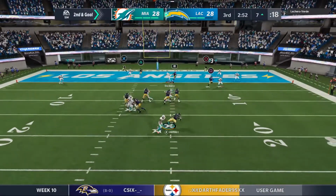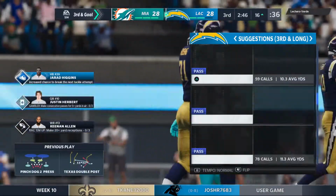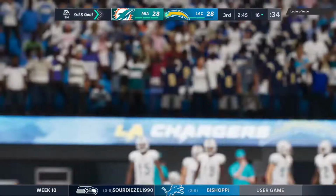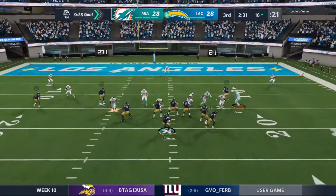Operating from the gun. Herbert. And they're going to get him. They bring him down to the sack back at the 16-yard line. Raekwon McMillan came in there hard on the blitz and got him down 9 yards behind the line of scrimmage. 3rd and goal and still a long way from the end zone.